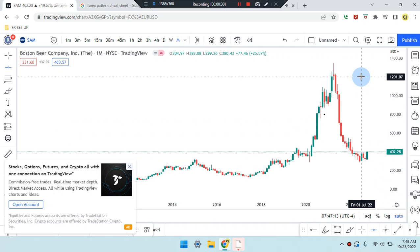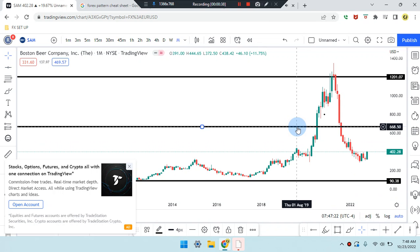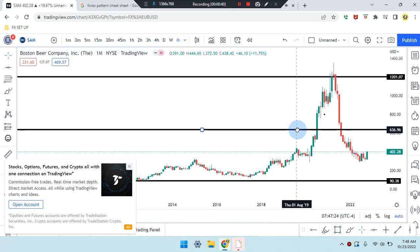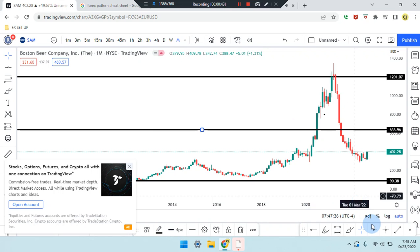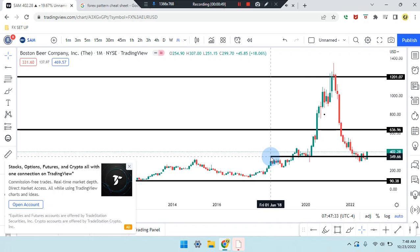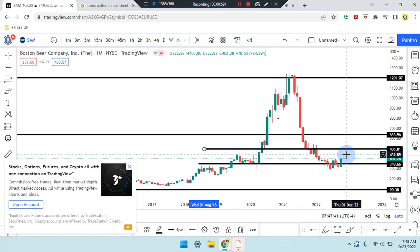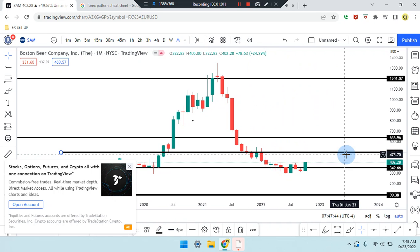Price action overall, higher highs. Price action overall, lower lows. Followed up with the midpoint. Also adding second level lows. And also adding third level lows. So let's zoom in the price to see what's going on.